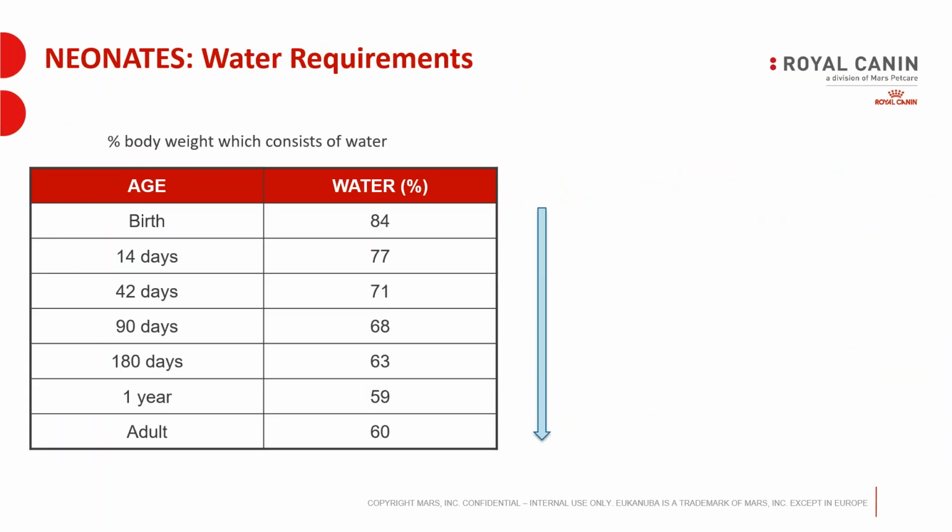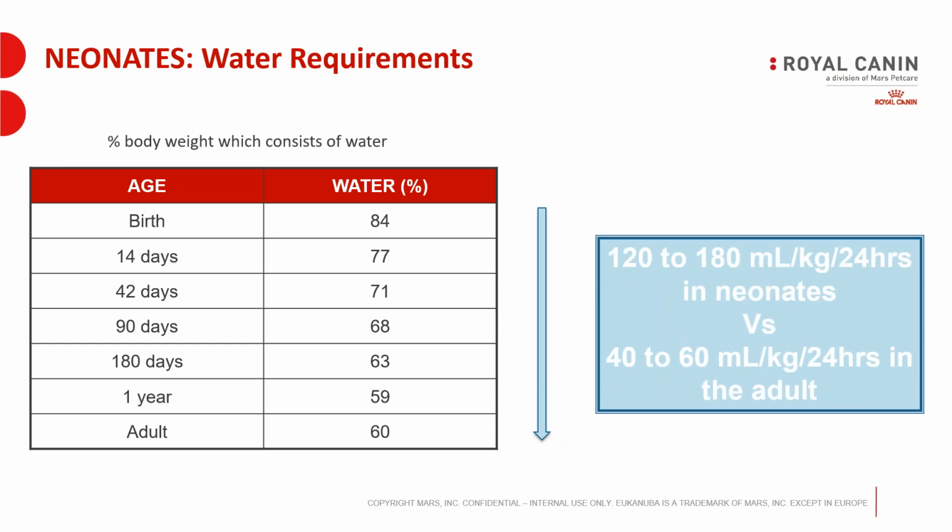Most of the body is made up of water, and if we look at the percentage body weight of neonates compared to adult cats that's made up of water, we can see that neonates have a much higher percentage body weight which is made up of water. It's around the 80 plus mark. But as they grow and mature, the percentage body weight which consists of water decreases, such that as an adult, it accounts for approximately 60% of their body weight. Subsequently, it's incredibly important to ensure that they remain hydrated, with obviously their water being attained from the queen's milk. If they become dehydrated, again, it can become a life-threatening issue.